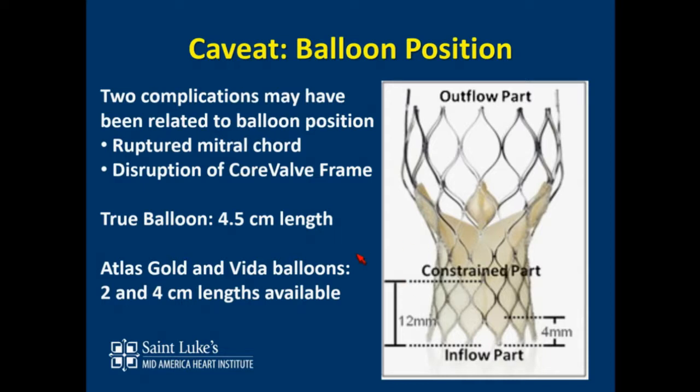The True balloons that we have been using are 4.5 centimeters in length, but now that we've seen these couple of complications, we are wondering whether 2 and 4 centimeter balloons would be better. You can get Atlas Gold and Vita balloons in 2 centimeters. And really, you only need to dilate the valve ring. That's all you need. 2 centimeters should be plenty.